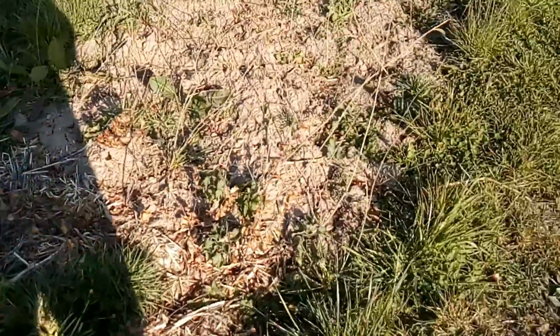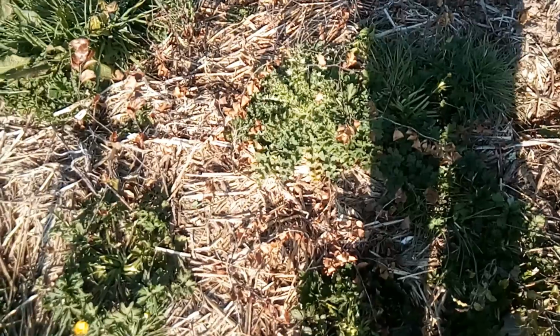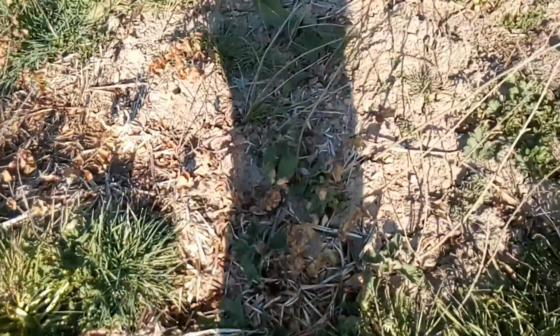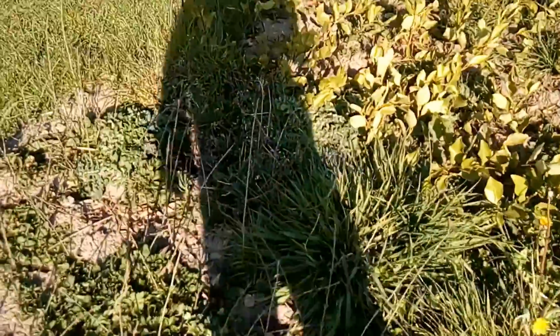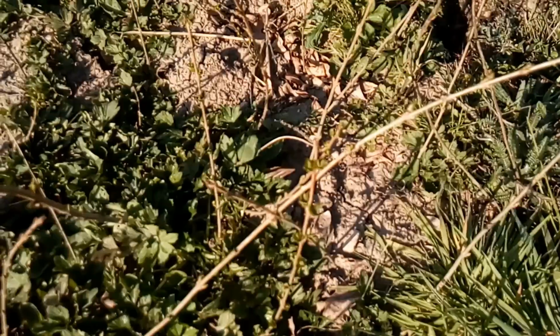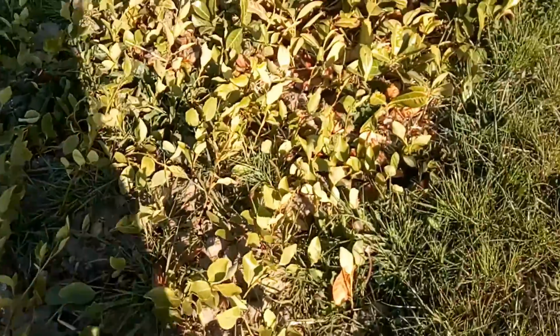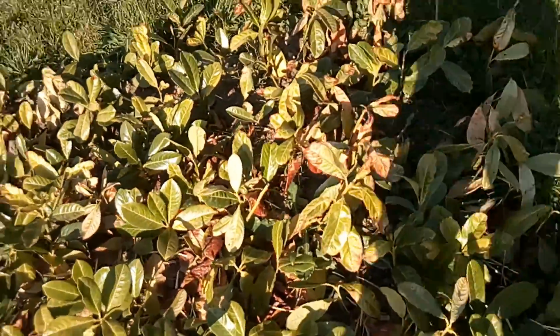But I'm hoping that the rest of these will take. I don't think the Pittosporum will. A lot of them seem to be dying, but I think the privet will take. And I'm hoping, look, some of these are even growing. So I would say they've taken by now. And then the griselinia should take, and I'm hoping the laurel will take, because they'll be good to grow on and sell. But I'll just have to see.